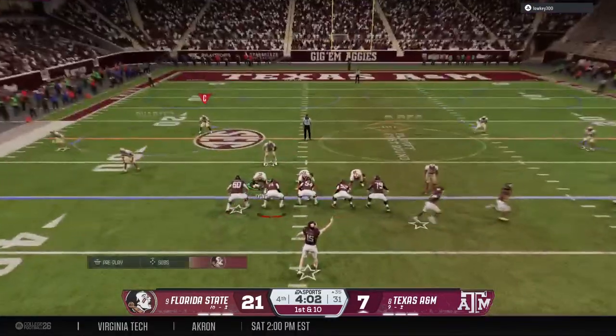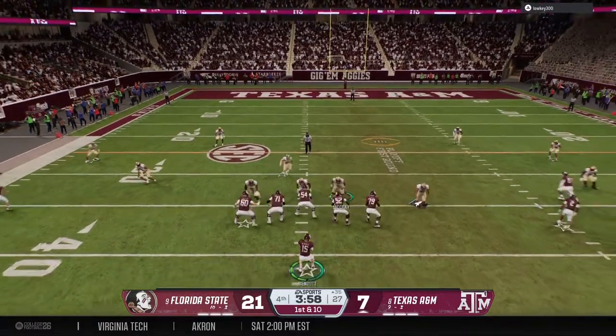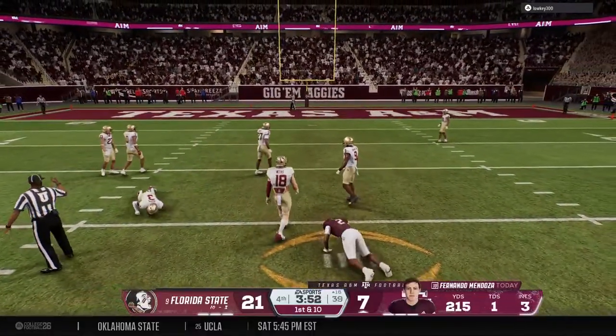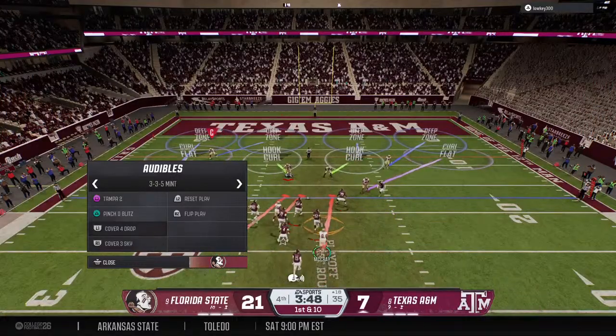Well, there's no time to sit there and talk to each other as a defense. You give up a big gain for a first down, and already you got to get lined up because here comes the ball again. Finds a receiver in the middle of the field. That's a big hit at the end, but he earned a fresh set of downs.